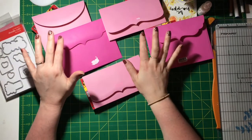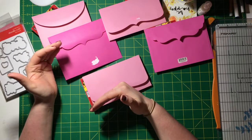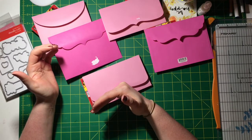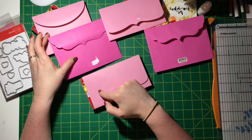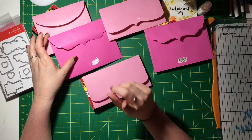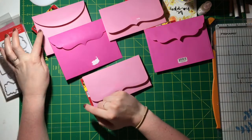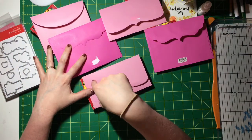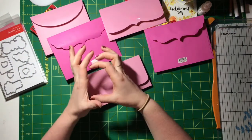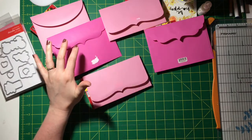So I was just going to show you a couple examples of what we did. The set comes with a pack of, is it 5 cards? No, I don't remember. 1, 2, 3, 4, 5, 6, 7. 7 cards, but 5 envelopes. So these 3 pink cards come in a pack, and then a blue card and a green card, and then 2 little cards that don't come with envelopes. So I'm just going to show you an example of these ones. These are the only ones I have open.